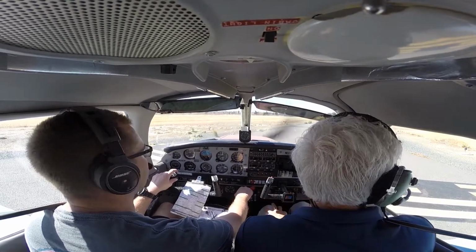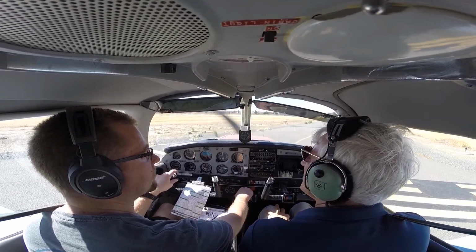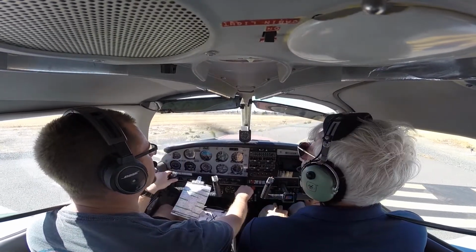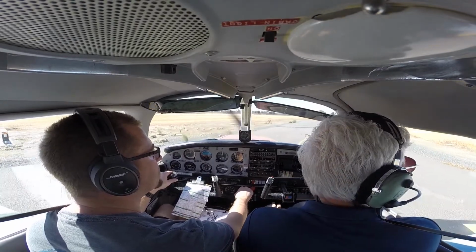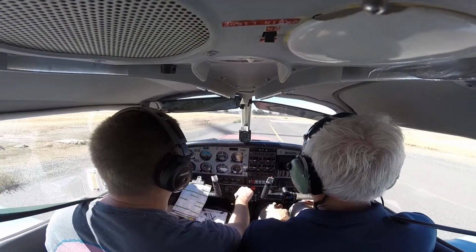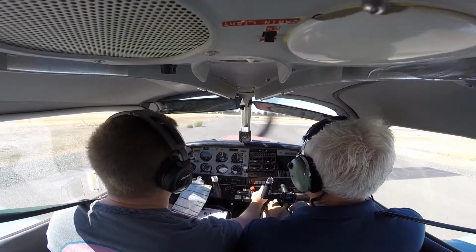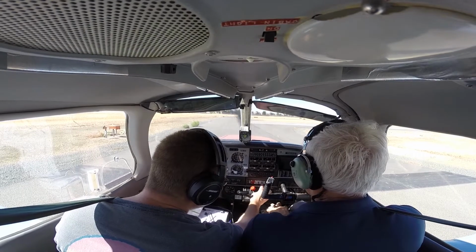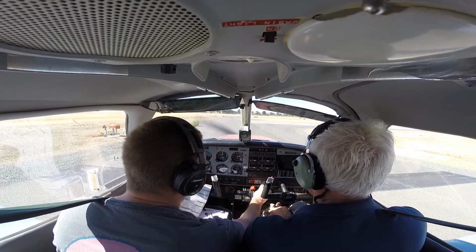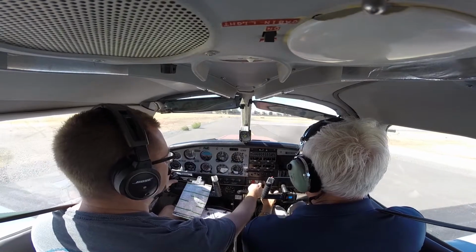Rio Vista traffic, Cherokee 2863 Mike, entering 33 for right closed traffic. Rio Vista, looks clear. Cherokee at Rio Vista, it almost sounds like there's an ELT going off in the background when you transmit. It could be my beacon. Copy that. Yeah, let me test it real quick, hold on. That better? Yeah, that's off now. Yeah, just my beacon, thank you though. That's the wingtip lights. Good, have a good day.